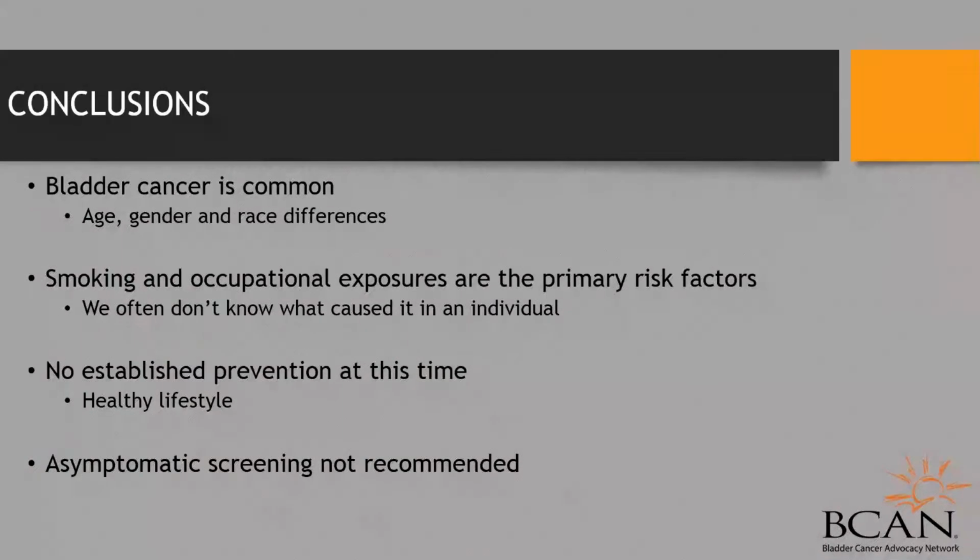So in conclusion, bladder cancer is common. It's one of the, like I said, number 6 cancers overall, not just in the U.S. but worldwide as well. There are specific epidemiologic features. It's common in older individuals, but affects all ages, affects both genders but is more common in males. There are race differences, but all races are affected. Smoking and occupational exposures are the primary risk factors that we have identified. Unfortunately, we often don't know what exactly caused the cancer in an individual, but certainly there are occupational exposures and work on smoking cessation. There's no established prevention at this time, but again, I really advocate for a healthy lifestyle, which is certainly going to be good for you in many, many ways.